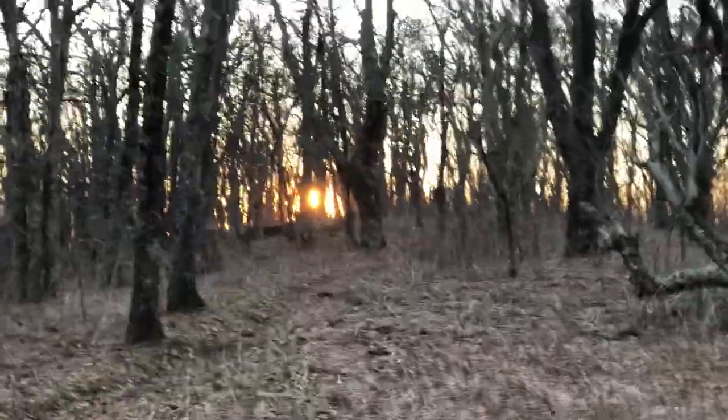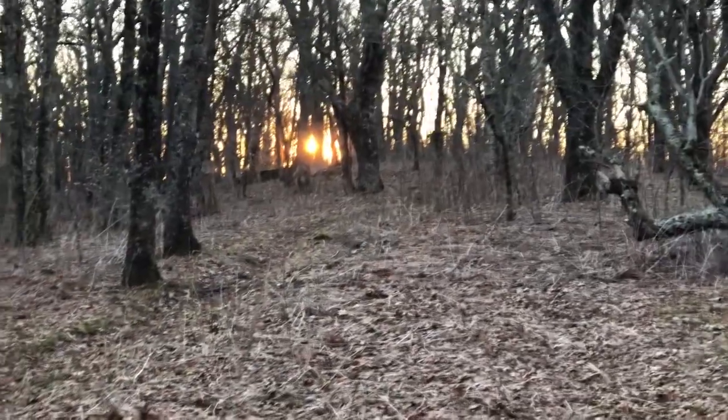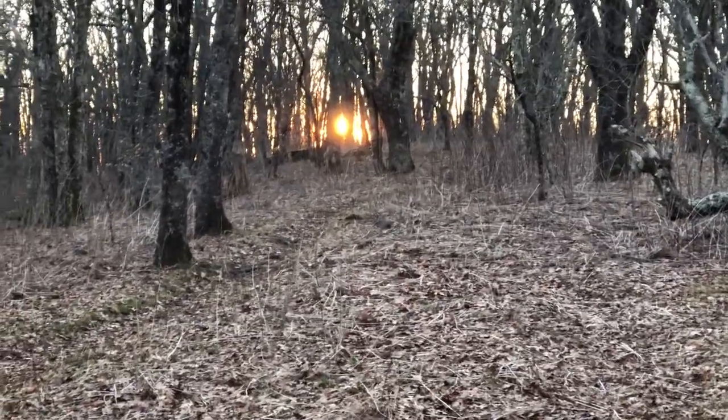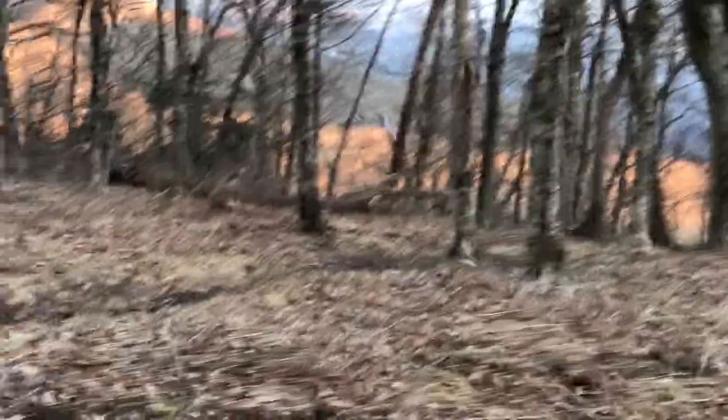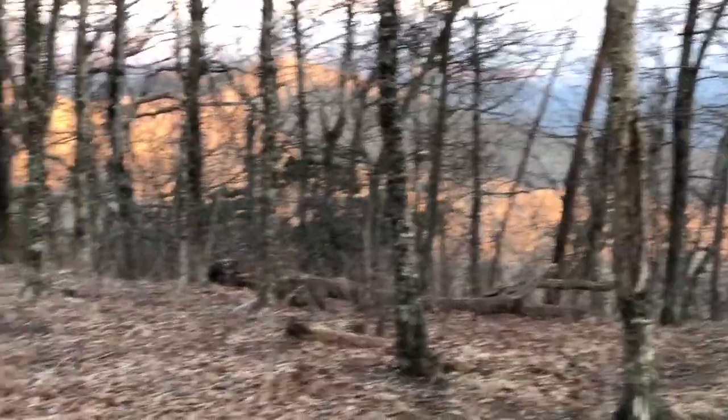Hey, Hot Grease here. We made it to Molly Ridge Shelter. Just about 11.2, I think. Sun's going down. We're cooking dinner. It's a beautiful spot. We got bear cables, and we're going to be sleeping. We have to sleep in the shelter, so I won't be hitting my hammock, but I'm sure it'll be all right. Look at the sun shining off those mountains. It's absolutely gorgeous.